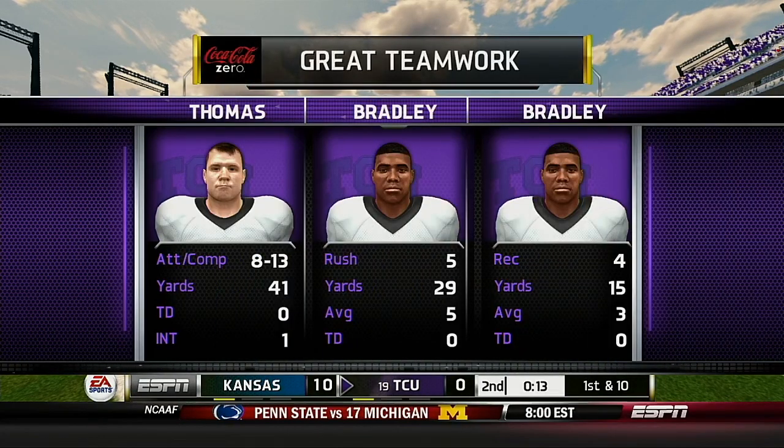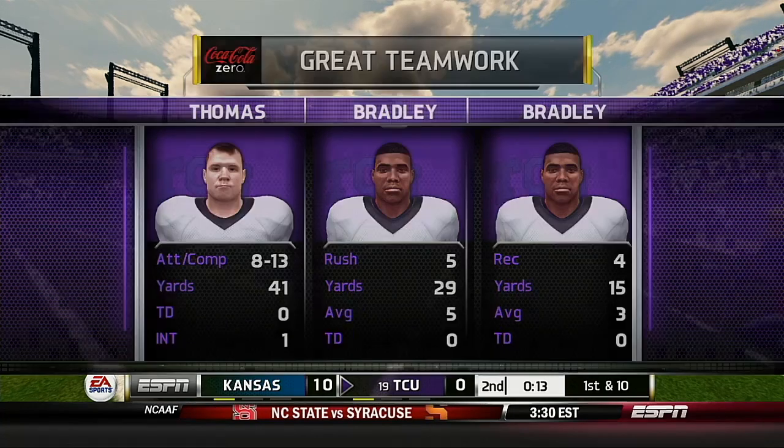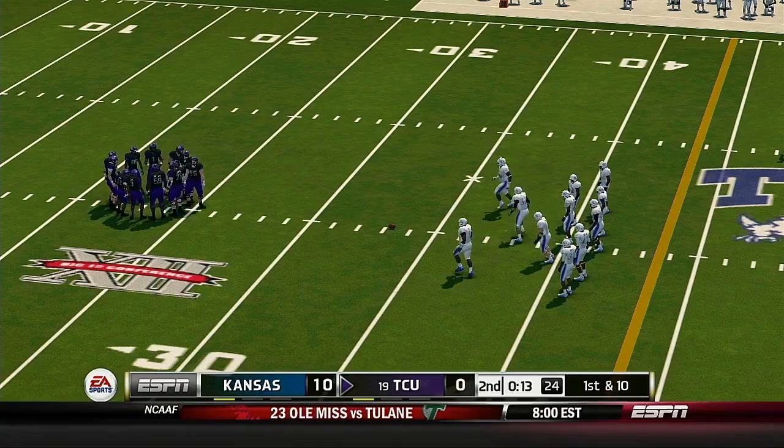The Horned Frogs have really got some work to do, I think, Kirk, in the second half, because from what we've seen from their quarterback so far, if he's their star, it's not shining right now, and they've got to find somebody else to light up the sky a little bit.